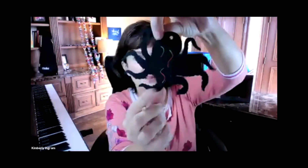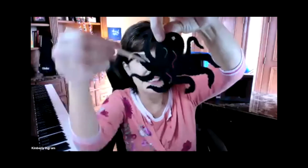This has that little black coating on it, and they can take this little pencil and they just use their pencil to scratch designs onto it. And now they can make their little octopus look like anything that they want.